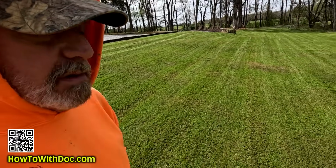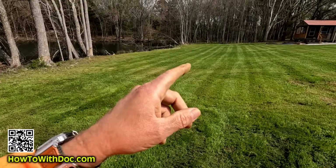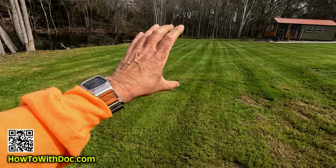Man, that looks good. And then we transition over to here, which is no irrigation, more of a natural area. And we're keeping this at about 3 inches.